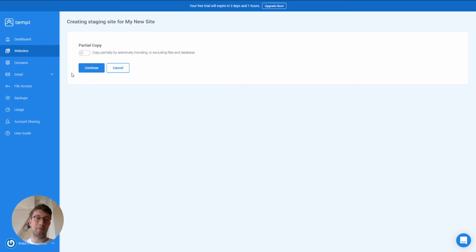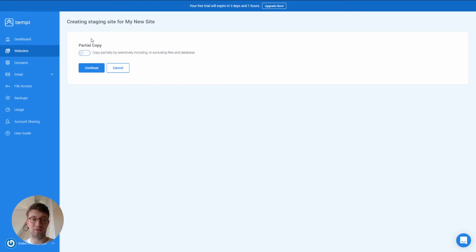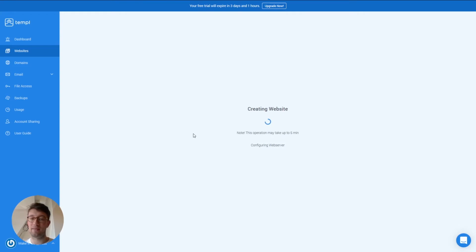So, well, it's pretty easy to create a staging website. You can even copy only certain folders from the staging website, or even not copy the database, but we'll just do the default thing for now. Continue, and there you are. The staging website is being created. It's that easy, and that's one thing I really like about Templ, is that the usability and the interface is really clean. There's not too much in it. All the options are clear, and this makes it pretty nice to manage your website and add things.